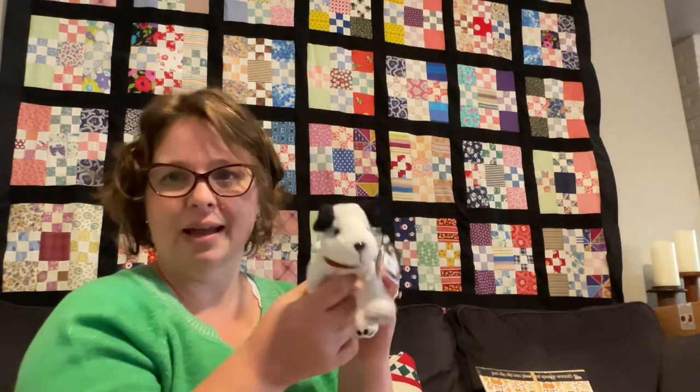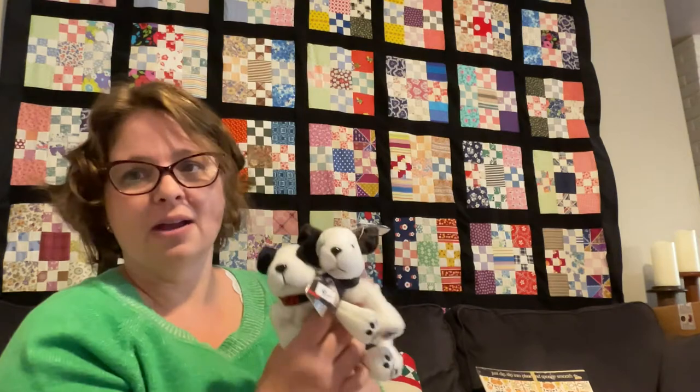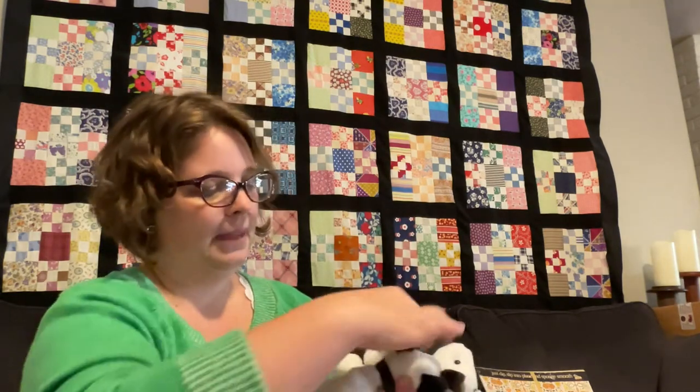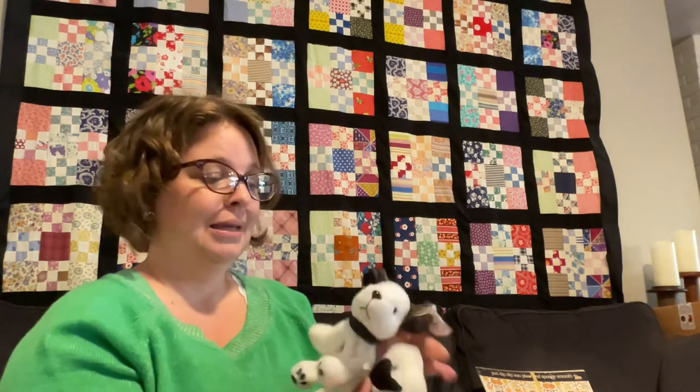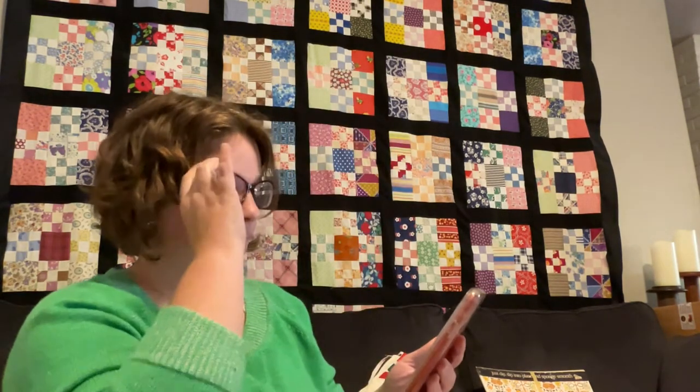Okay, I found some more little plushie guys. And I usually don't go for the plushies, but these have their tags on them. So I thought that's probably gonna be worth something. So I paid $2 for him and $2 for him. And they are the little RCA. What do they call him? He has a name. Nipper. Little guys. And so let's look him up. RCA puppy dogs. Let's go to the app and see what we can find.